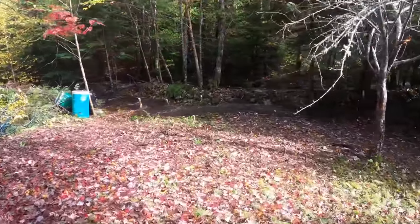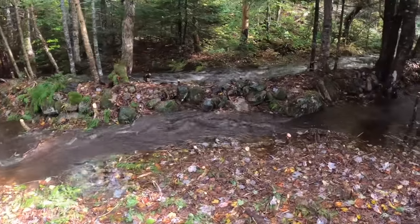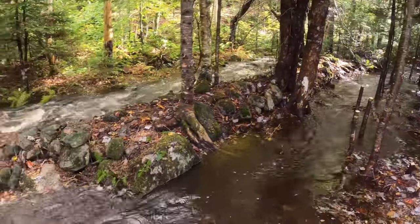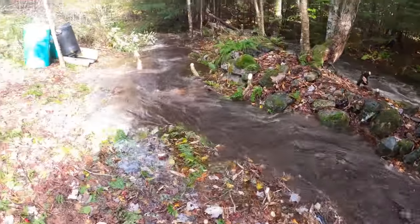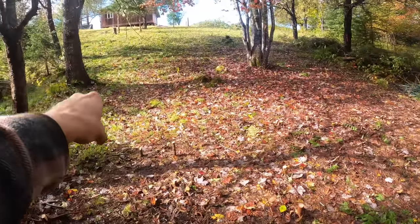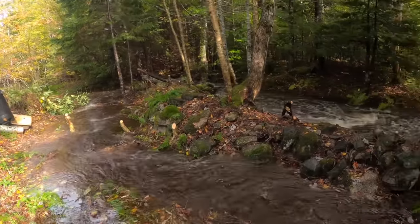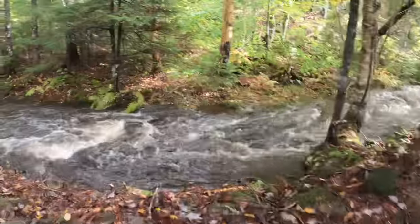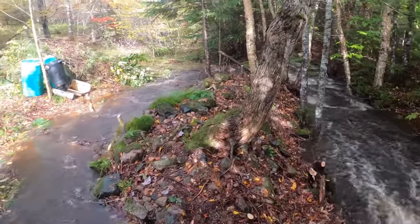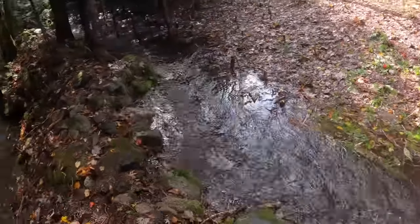And I came down to check the creek. And this was all dry yesterday. It's really cool though. There's sun coming into this space now. So that's exciting. This is my first time seeing any water on this side. So this is interesting.